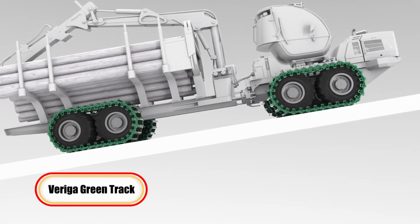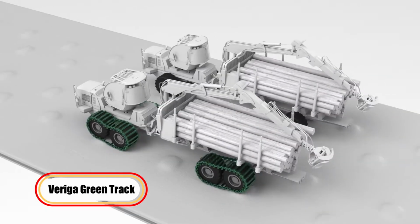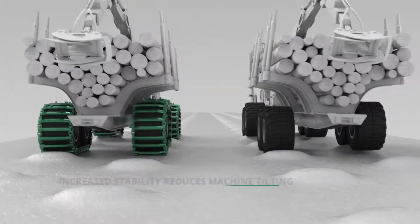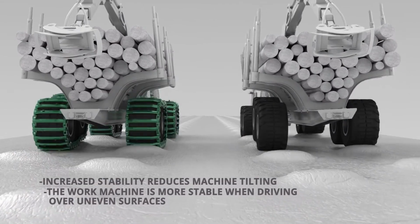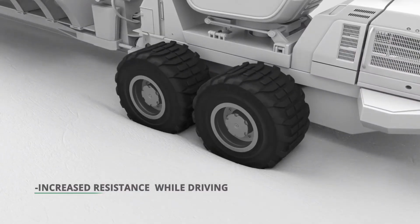Number 2. Green Track. When operating on uneven ground, the Green Track designers give enhanced traction and transmission. Here are some figures in case anyone isn't sure.